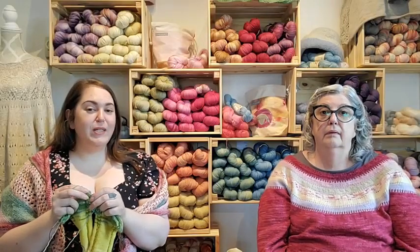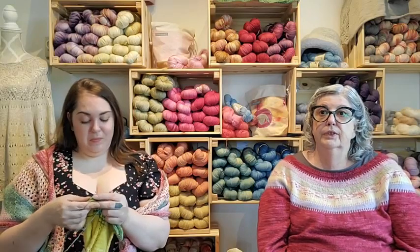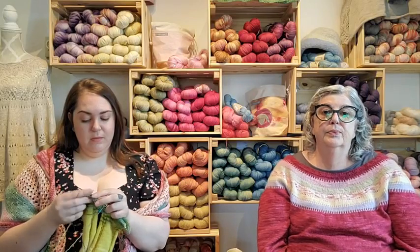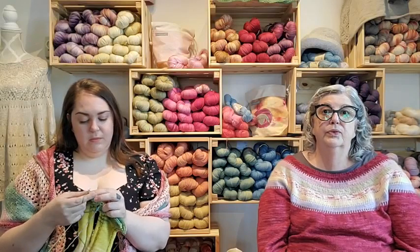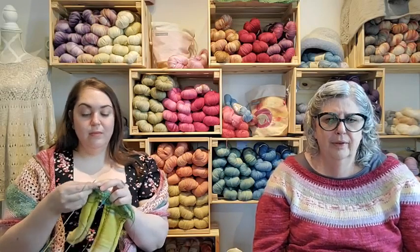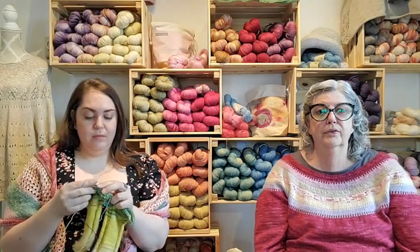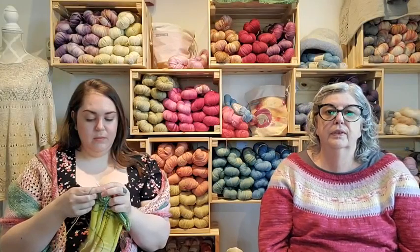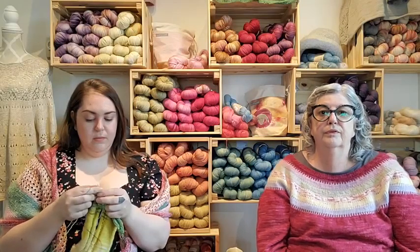The exciting thing about the day is that there's going to be activities and games with prizes to be won. I worked on getting some games together this morning, and we will also need you to bring scrap yarn. I'll have extra scrap yarn, but bring an extra pair of needles so that you can join in one or two of the activities that require a little bit of knitting.